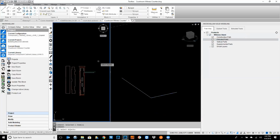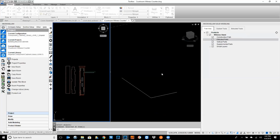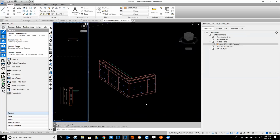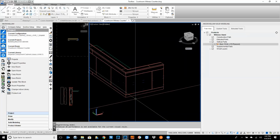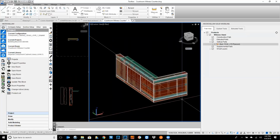So I'm going to grab this here, and remember, it already has smart layers assigned to the components in here, and it's giving me some grief about a material thickness. Now that's actually a good thing. I want you to understand that the program is set up in such a way that it can warn you if you've got issues, if you created something that's not going to work. I've got a member here that's a different thickness than the materials I have available, or the material that was in the smart layer. So it's telling me that, and I get the opportunity to fix that.